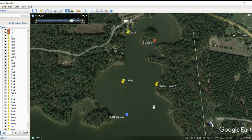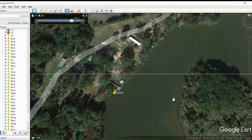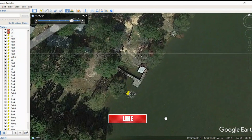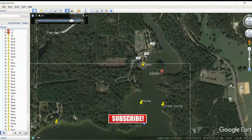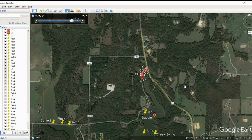You've also got an underwater hump that's in this area as well to check out. We've got a saddle going on back in here, and then there's some underwater debris that's back here as well that's kind of hard to tell, but if I zoom in, you might be able to see it. It's like where an old dock or something was. So you can see the underwater debris there. Then as you get way farther back in there, there is a creek channel that's way up in there. So let's take you back up in there and show that to you.